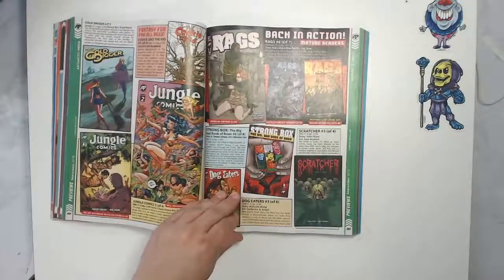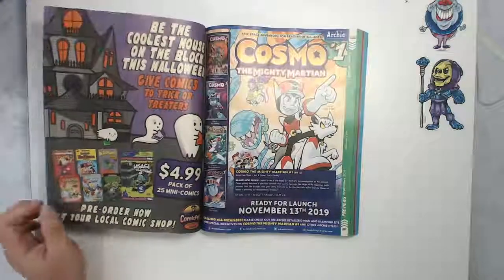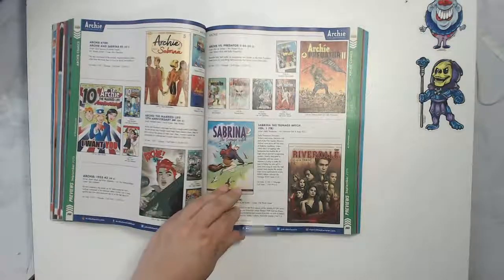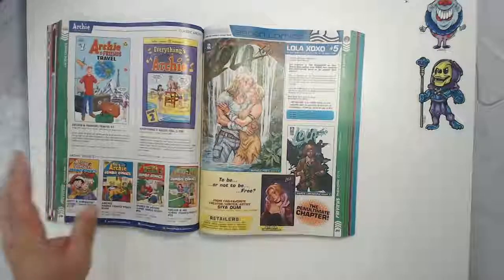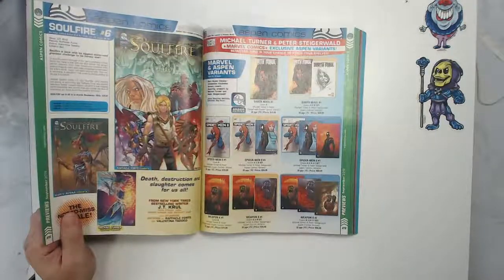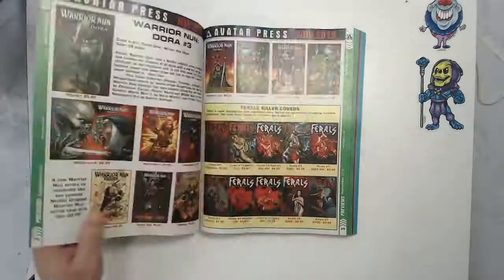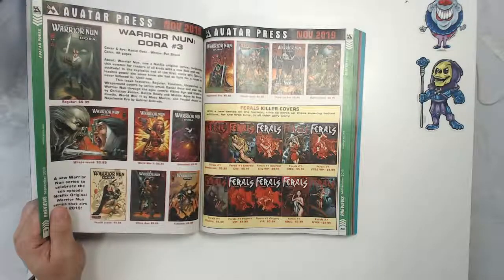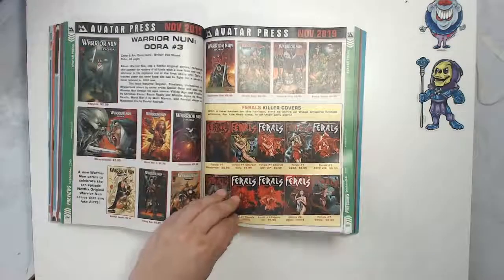We have Rags, Jungle Comics. All right, we're moving on to some other stuff. Archie. Some of the newer stuff is okay, but it's never been my cup of tea as far as Archie. The same thing with Aspen Comics. I think I've only ever picked up one series from them, and like I said, not necessarily my cup of tea. And Avatar is very hit or miss, and has been very missed for me over the last few years.